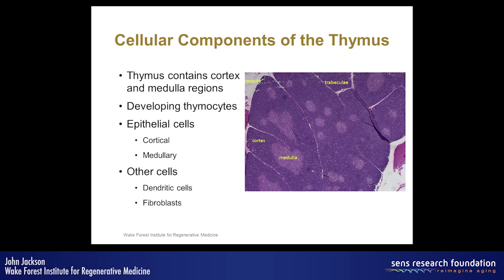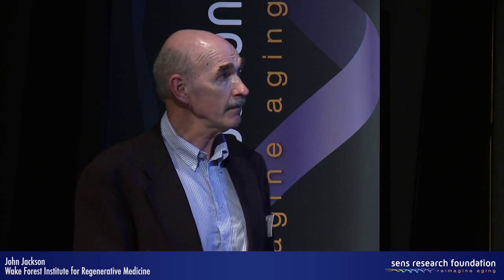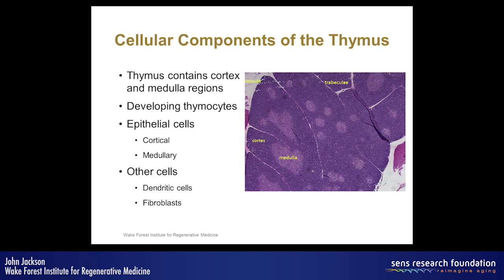So this is a picture of the thymus. It contains a cortical region and a medullary region, and there are specific cell populations of epithelial cells in these two regions. There are cortical epithelial cells and medullary epithelial cells, and they have different functions. Other cells that are very important in terms of education of the T cells in the thymus are dendritic cells, and I said some of the fibroblasts provide some of the growth factors.